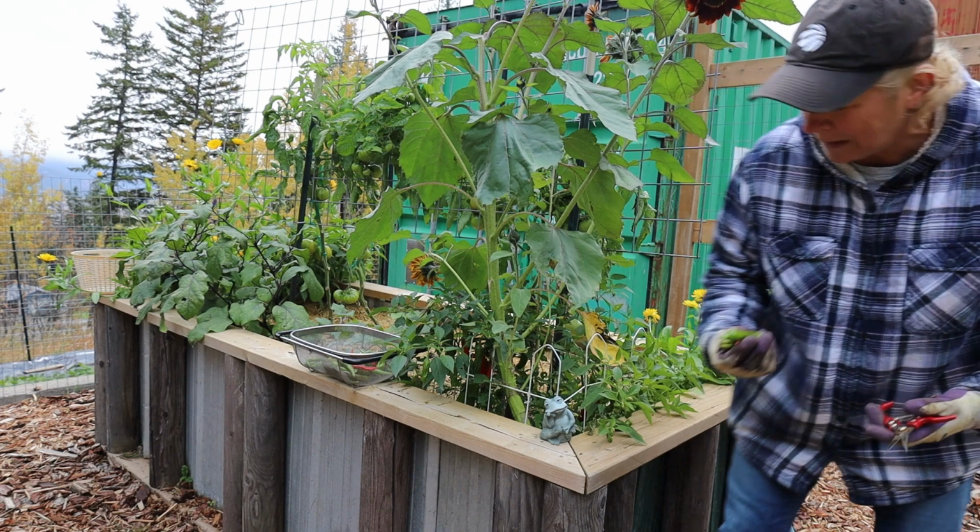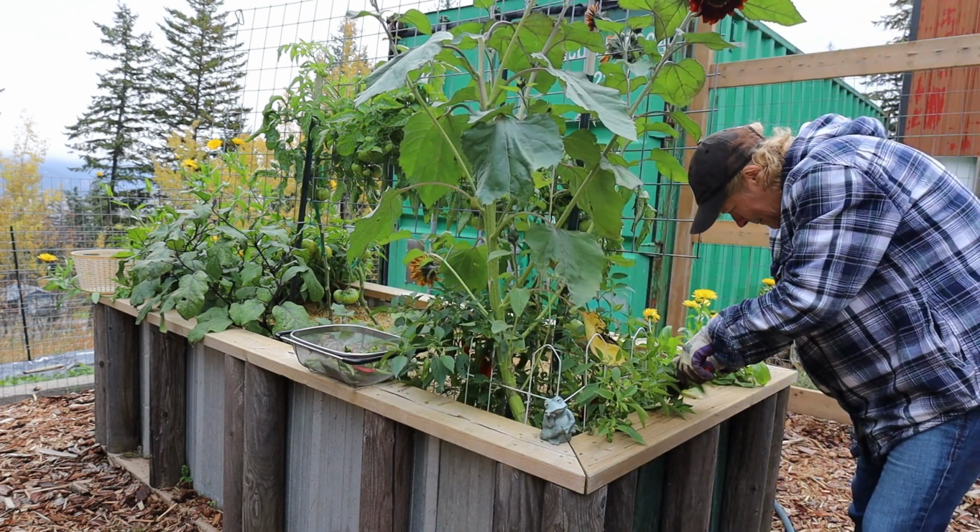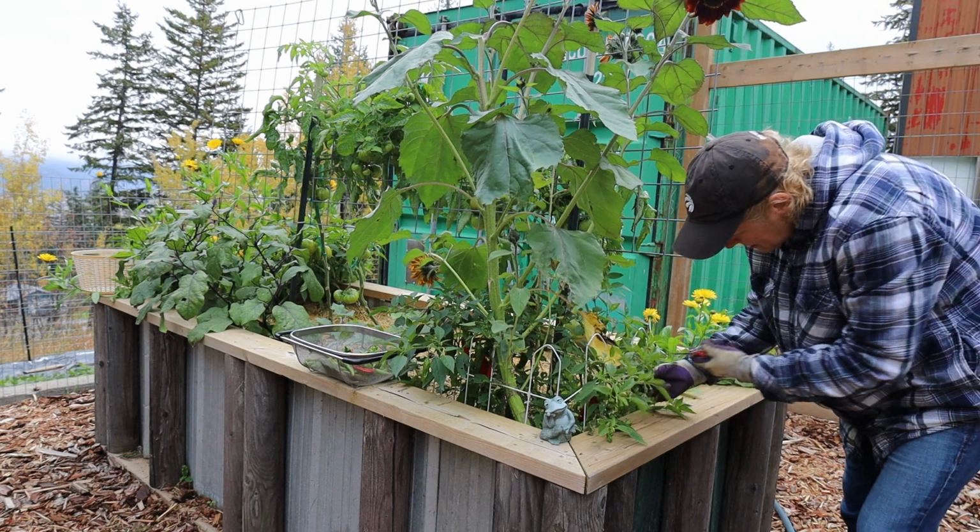Ended up putting my gardening gloves on because my hands are getting cold. I mean, it's only 7 degrees Celsius, so.